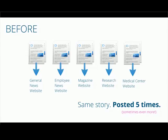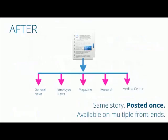So in the new world order, this is what this looks like. We post the story one time. It's amazing. And then we make it available on multiple front ends and front doors. And we're going to talk about that in a little bit. So we post that story one time, and then we make it appear on our general news site, the employee news site, a magazine site, the research site, the medical center site.